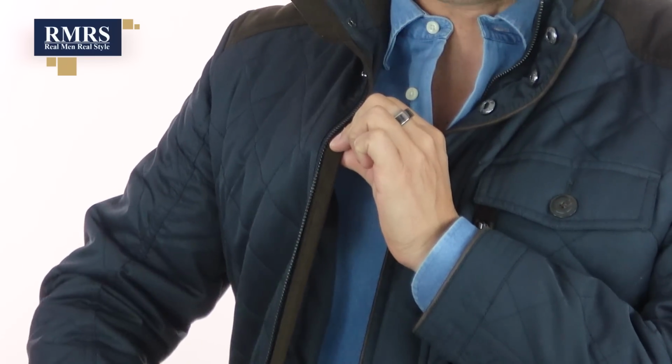What I really like about this one, I've got that nice shoulder pad right there. I've also got a little bit of, looks like leather detail right in here. These small differences really make this jacket stand out.